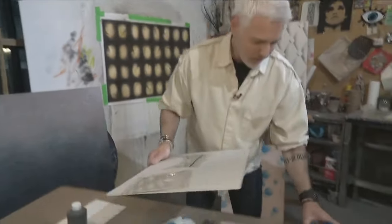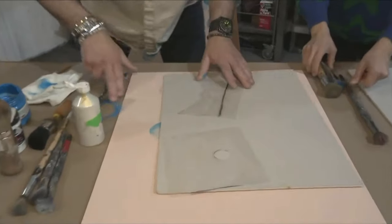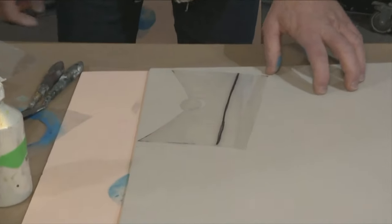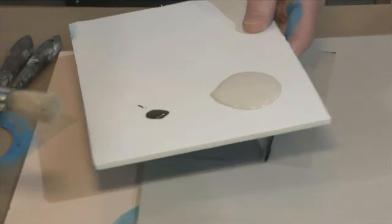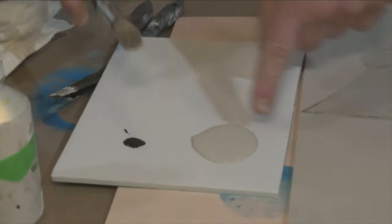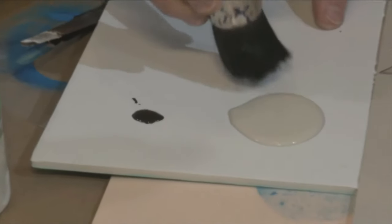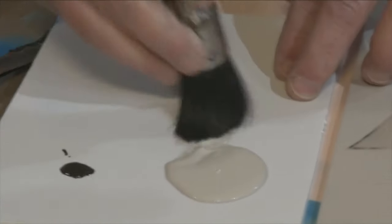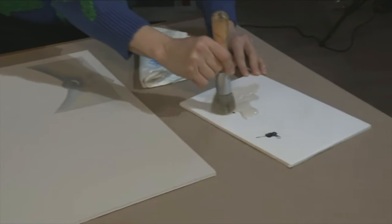So let's take these. I'm gonna put these right in the middle here. So we can see this. We have our stencil. We have our base coat here, which I've painted out in a taupe. And here we have our two boards with our paint. This is just the same base color paint. And then I have a tiny bit of brown. So what we're gonna do is place the stencil down, dab on some of the paint, and touch on the tiniest bit of brown. So we're going to create the drop shadow, right?